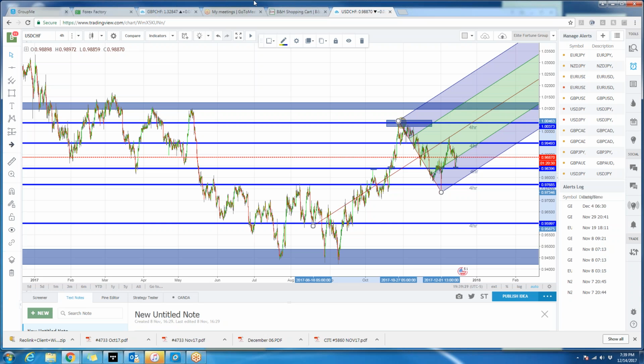With a pitchfork, you want a swing high and a swing low, and you want to make sure the tail is on another swing low. So I have that attached to the swing low. I have a swing high, a swing low, and I have a test on the median of my pitchfork, and it tested and came down.